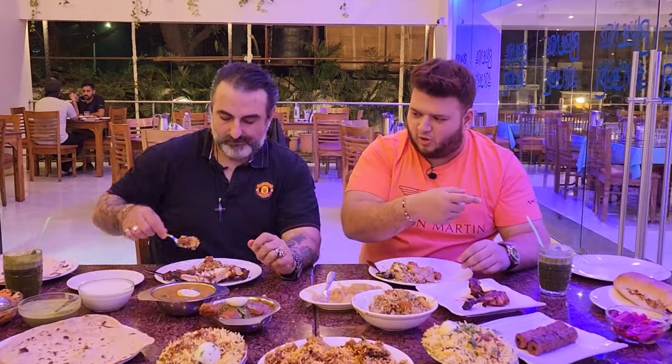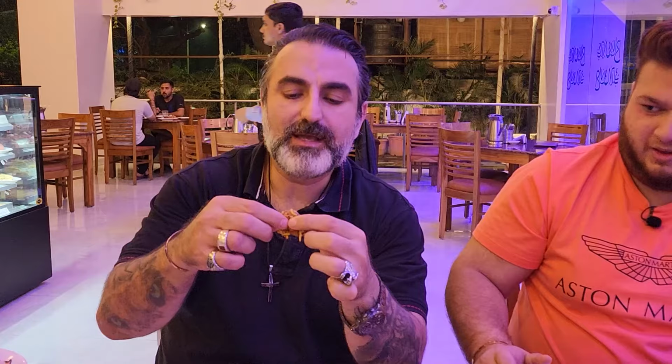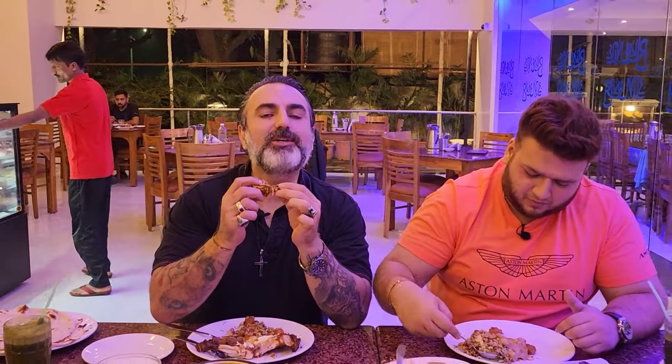Why don't you wanna try the shawarma? I wanna show them something. Guys, this is the mutton from the mutton biryani, right? Look at that. Look, guys. No effort. You can just mush it like this. It is cooked to perfection.